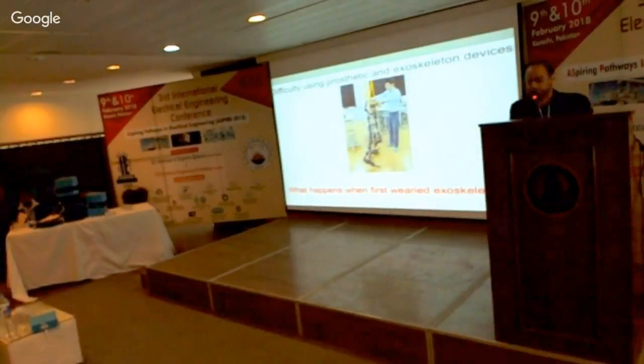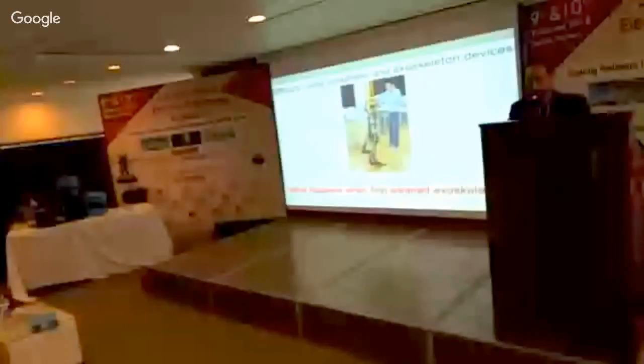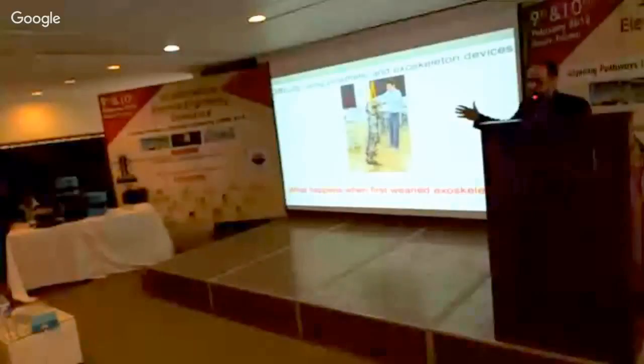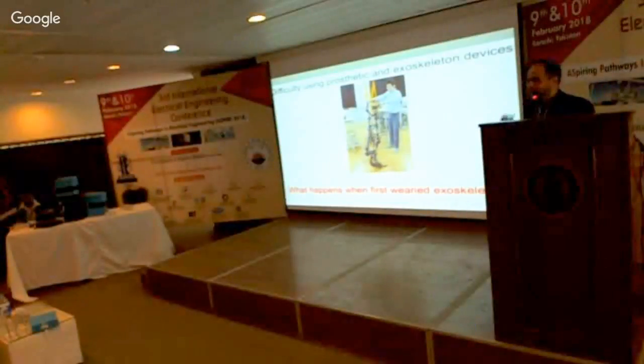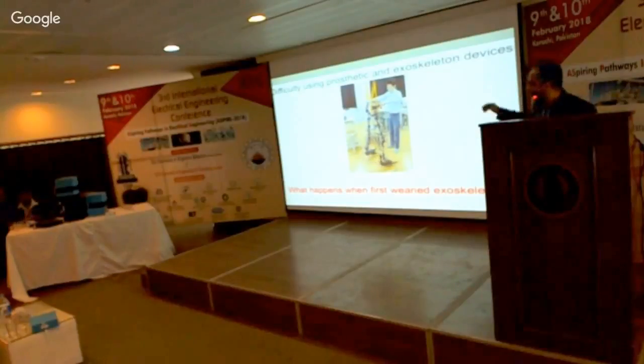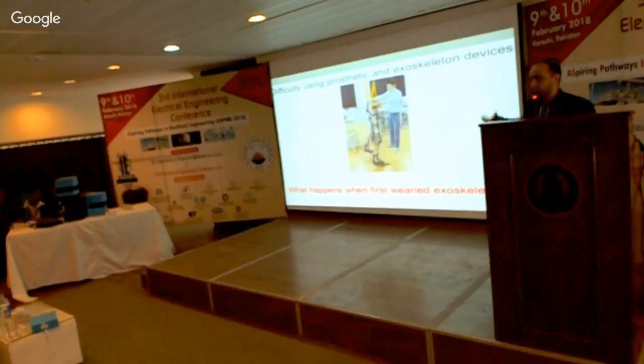Okay, the problem of these robots is that if you sell them to 10 different people, they will act exactly the same in these 10 different people, no matter that these people have different ways of walking. And we know that 10 different people have 10 different patterns of walking. But the exoskeleton is pre-programmed, mainly based on one person's way of walking. And when you give it to patients, some may accept it, some may not.